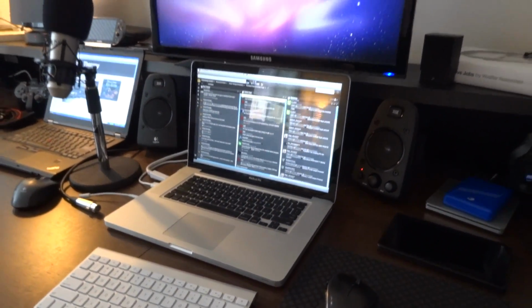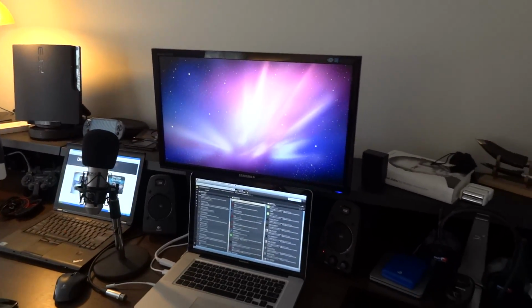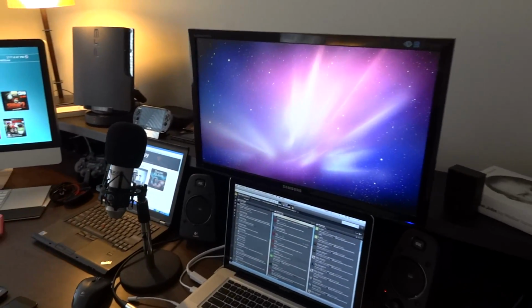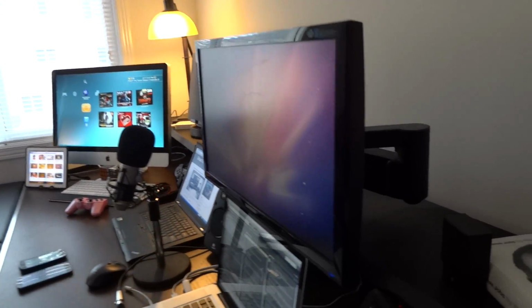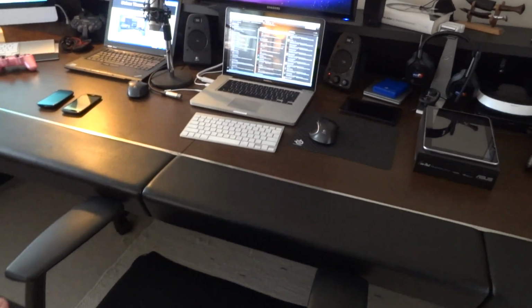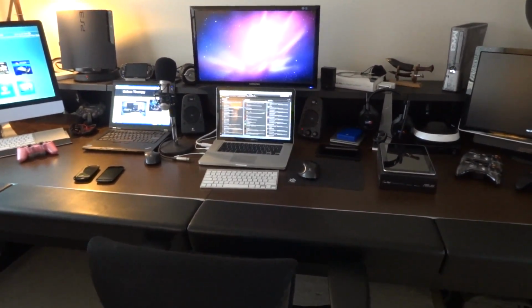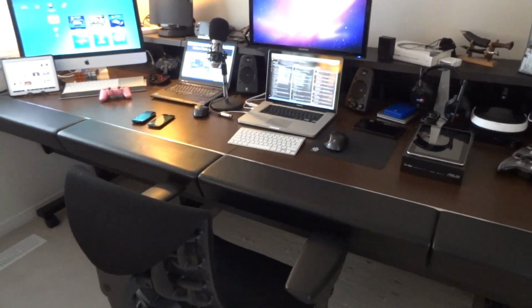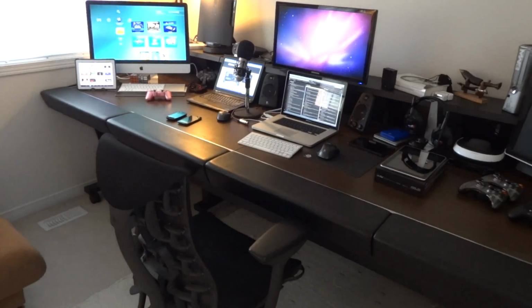This MacBook Pro is hooked up to a 23-inch Samsung monitor. And this Samsung monitor is actually on an arm. It's hooked up to a cool extension arm. That allows me to pull the monitor out towards my seating area, depending on what I'm working on. Sometimes I like to have it close, sometimes further away, but it really allows me to adjust my workspace so that it's not always the same.